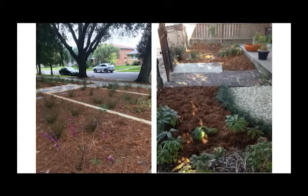Filtration is exactly what it sounds like. Green infrastructure removes pollutants from our stormwater. There are actually no filtration systems in place for stormwater, so when runoff hits our catch basins, it gets pumped into Lake Pontchartrain as is. This, as you can imagine, is not good. Let's take a look at some popular forms of green infrastructure.